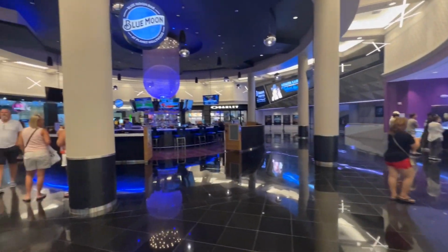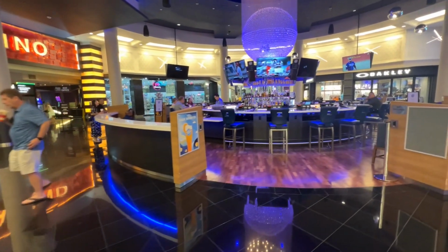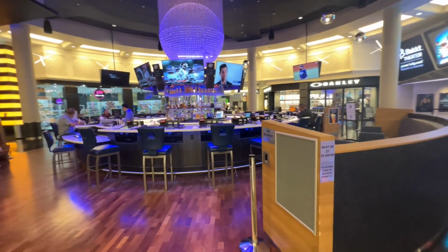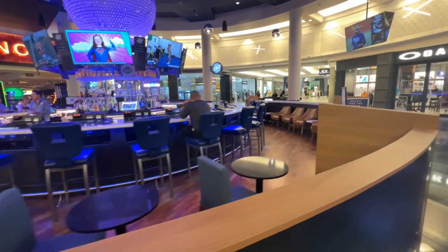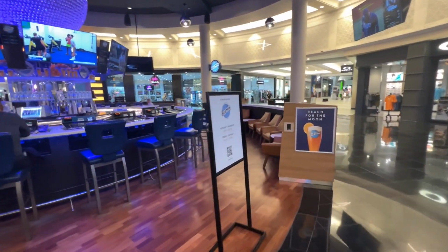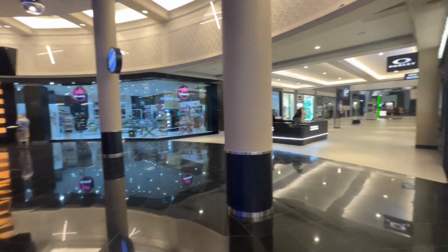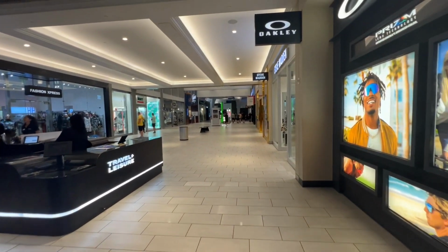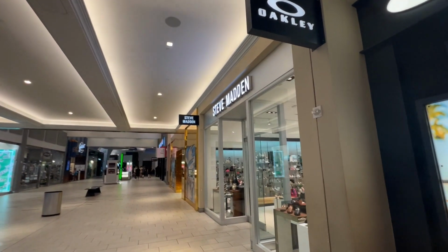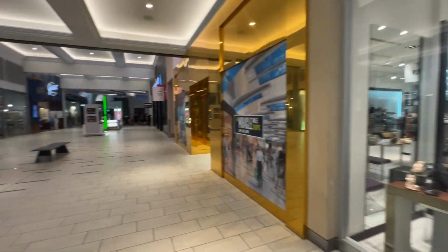Anyway, who cares? And then we've got this nice centre bar here. Look at this. It's really nice, isn't it? All added since Planet Hollywood took over, of course. Loads and loads of changes since it were Desert Passage. We've got the Oakley sunglasses store. We haven't got a sunglasses store opposite it, so no fighting between sunglass shops like we get at some of the other malls. Here's Steve Madden, or as we call in England, Steve McFadden, which is the guy that plays Phil Mitchell in EastEnders.